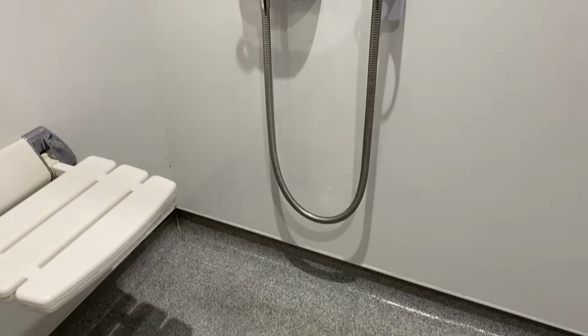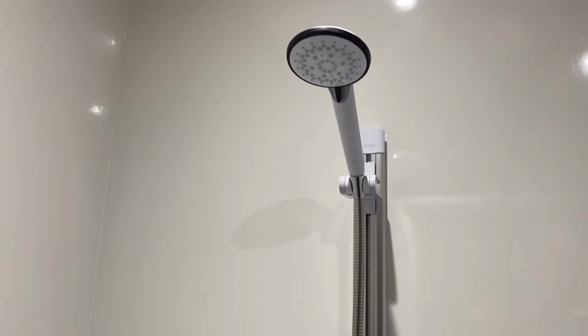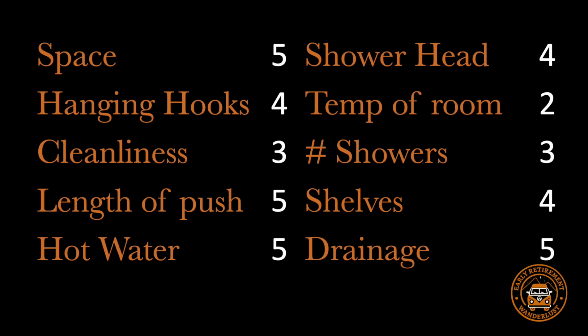Modern and electrical shower offering thermostatic control in a spotless cubicle with the addition of a shower seat. Strengths include space, hot water and drainage. Areas for development are the temperature of the room and the cleanliness of this community facility. So an overall score of 40 out of 50 for the Houchiness Gateway facility on Harris.